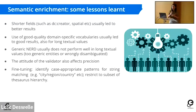The attitude of the validator also affects how good the precision is. Some validators were very strict and only accepted terms that really matched what they had in mind and were relevant to the use cases they had in mind, while others were more tolerant and accepted, let's say, generic terms such as fashion, for example.